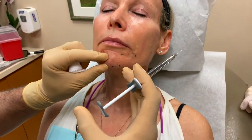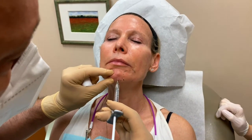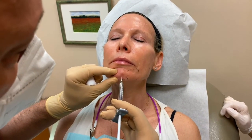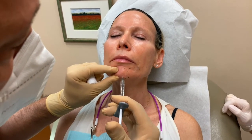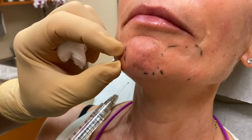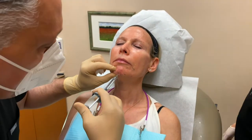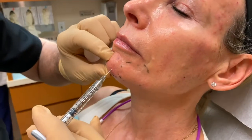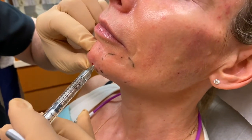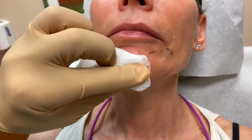I don't know if she has a scar there. Do you have a scar there? Okay, so that's why. So she has a little indentation. We're going to put a little bit of filler. So you can feel a little bit of pinch here. This is just going right below her skin. And it just immediately corrected that. Beautiful. So you can kind of see that hollowness. She has a little bit of hollowness here, so we're going to just do that. Then we go back to her scar and just fill that scar. So already her chin is just better.